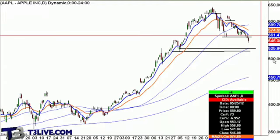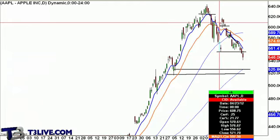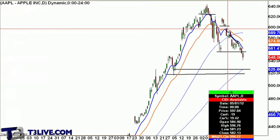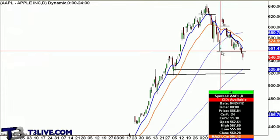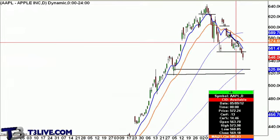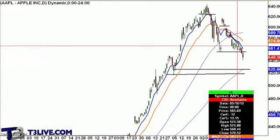You look at what Apple is today. And technically, there's no reason why everyone shouldn't have made a lot of money here, right? This was the earnings gap that didn't hold, showing you that there was no strength there, no momentum. It came back, retested this 555 right there, bounced up, couldn't even bounce at all, controlled by the moving averages. And then look at what happened today. It closed today at 546, was as low as 541.